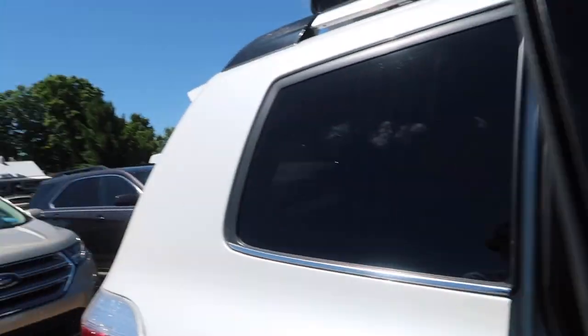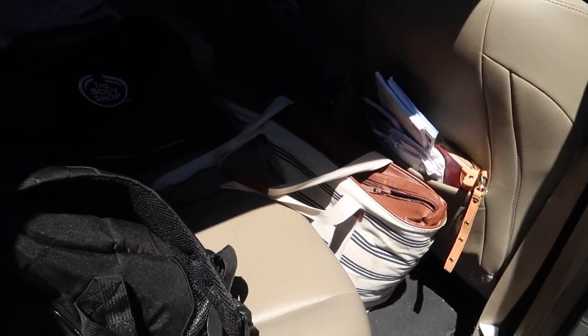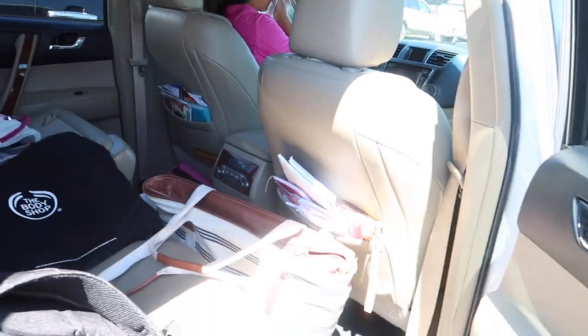All right guys, so we are leaving the barn already and it's like noon. So this is nice that we are able to do this. Bringing my ice boots back to the house.